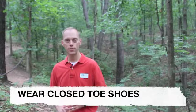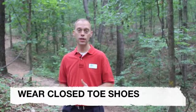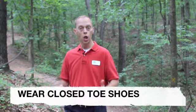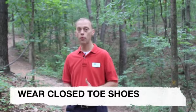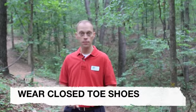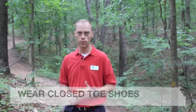Another important safety consideration is proper clothing when you're outside on the trails at the GEHC, especially footwear. Closed-toe shoes are the only appropriate footwear to be on the trails here at the center. Flip-flops and sandals may be really good for the beach, but it's not so good when you're tromping through the woods.